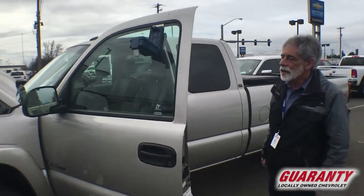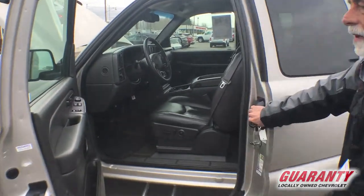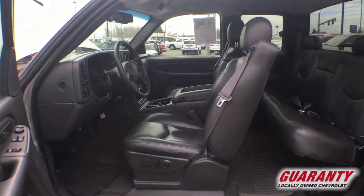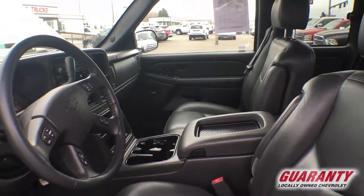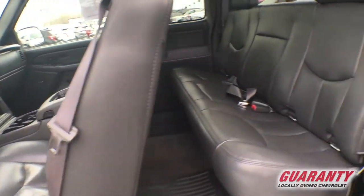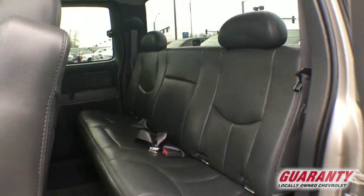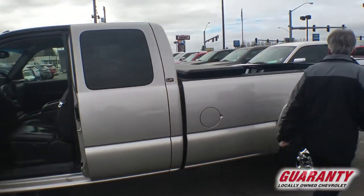We've got alloy wheels, driving lights, leather interior, dual climate control, heated leather seats, Bose stereo system, trip computer, well, complete stereo controls. Again, hard to find long box.